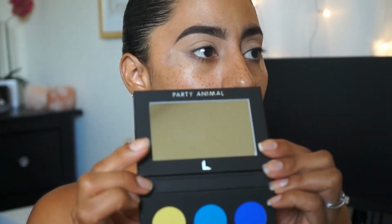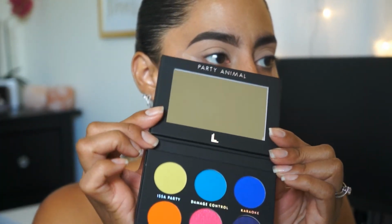This palette is beautiful because I've actually been looking into getting a palette that has some color in it, because I really don't have anything like that. I have a lot of neutrals and warm tones, and I actually love the little mirror that it comes with. It's actually very, very good.